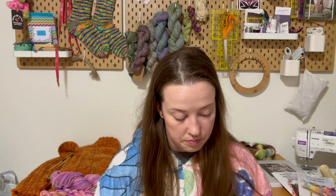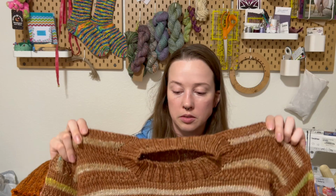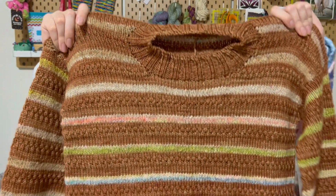And I didn't mind the way the construction was for the top. More than not minding it, it went really fast. I think because I was changing what I was doing, either knitting the back piece or knitting the little front panels, and I like the neckline and everything. So yeah, I might knit this again sometime.